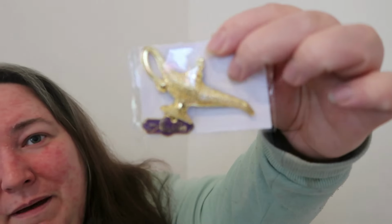So with this being a Disney musical, there is lots of merch. There's lots of merch, and it is very expensive merch as well. I did pick up a magnet, because I do collect magnets from shows.